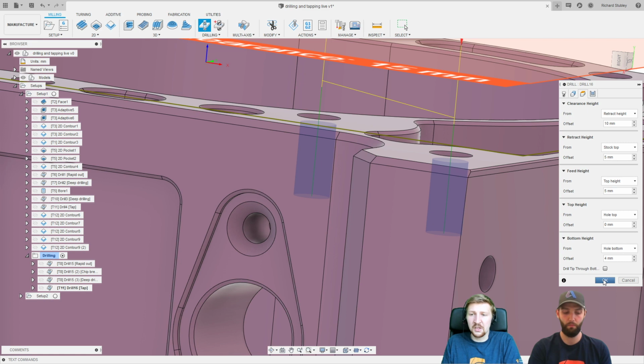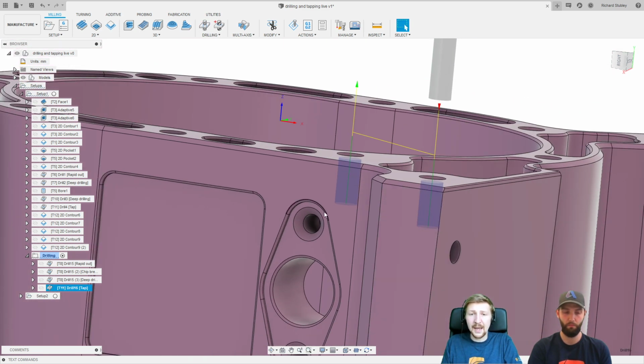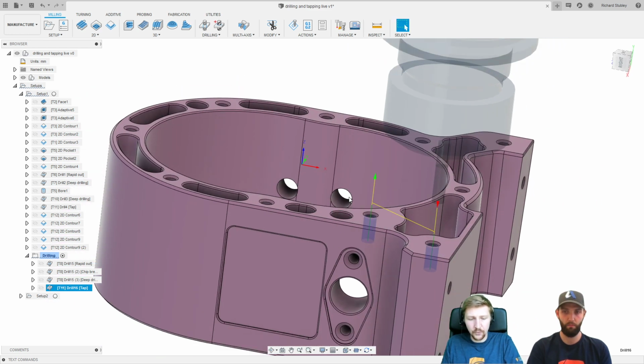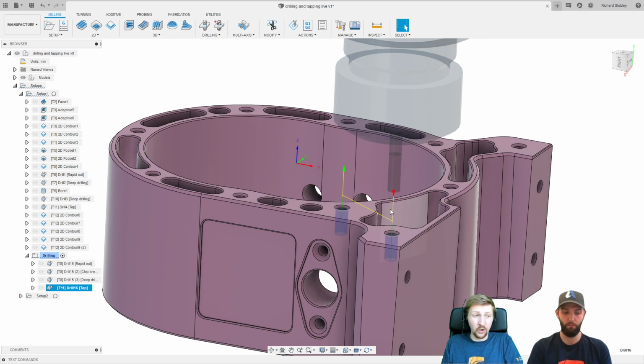So yeah, that's something that's quite nice on there. You can just bring that back up and then know that your tap's going to be safe on there effectively. So yeah, hope everyone's happy with that. That's all I can really cover on tapping.